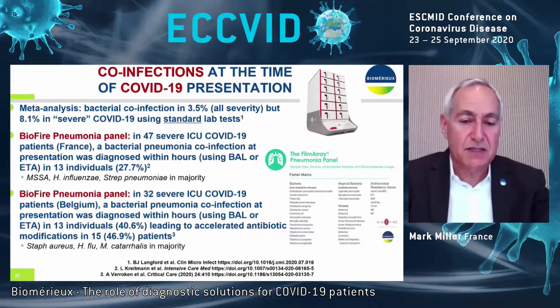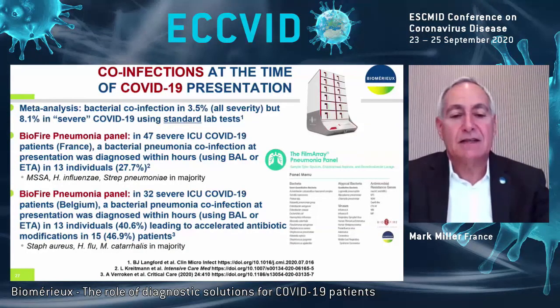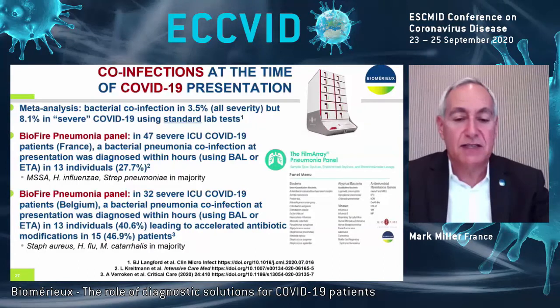The second study was done in Belgium in 32 severe COVID-19 patients, also getting a BioFire pneumonia panel at presentation within hours using a bronchoalveolar lavage or an endotracheal aspirate, and finding that they had 41% with co-infections, and leading to an antibiotic modification, which was appropriate in about 47% of those patients. And again, the types of infections that were seen with COVID-19 at presentation were Staph aureus, H. flu, and in this case, Moraxella.